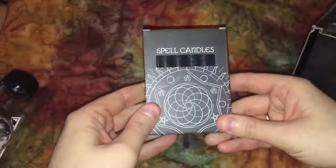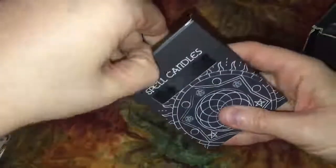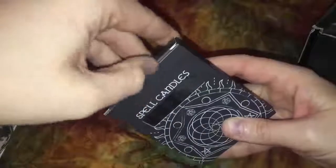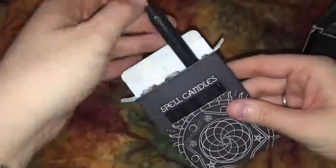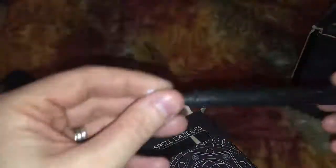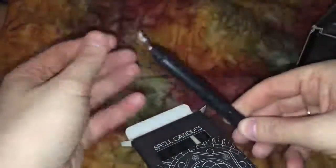Miniature spell candles. Fantastic. These are black, which ties in with Samhain, definitely. Let's have a look inside here. Yes, 1, 2, 3, 4, 5, 6 miniature spell candles. Let's just grab one and pull it out. They're about a finger length, so good for quick spells.